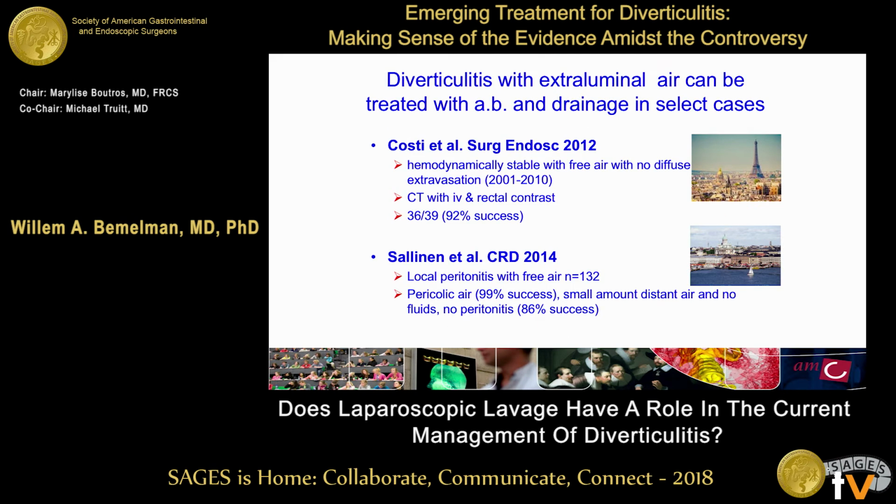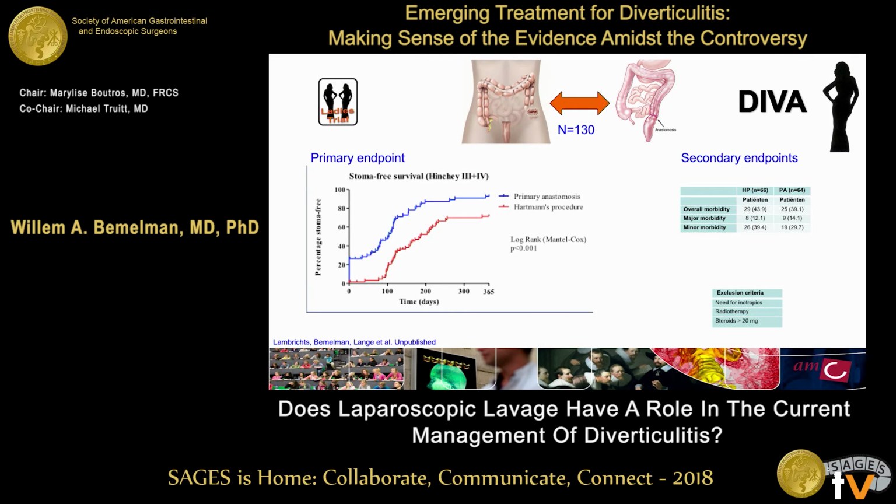2 slides on different applications. There are 2 interesting studies, one coming from Finland and one coming from Paris, treating patients who have localized perforated diverticulitis with antibiotics and percutaneous drainage if possible, if necessary. And they did very well, high success rates.